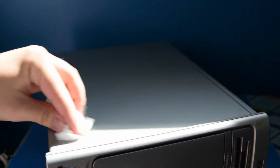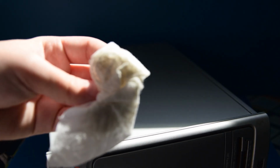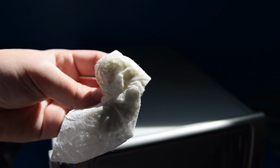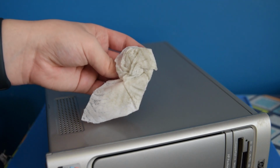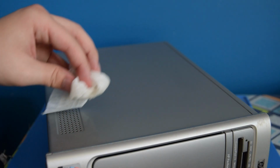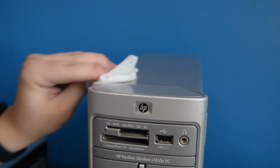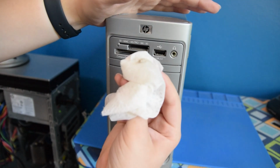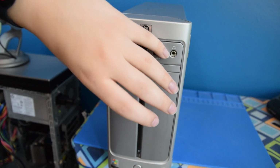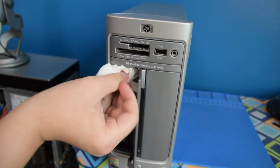Might not be the best way to clean it, but anything's better than nothing. Oh yeah, it's definitely dirty. Can't see because the frickin' sun is so bright. Yep, definitely need to clean. I'll give it this, it's really not as bad as I thought it would be. Yeah, I mean there's a bit of dust, but it's really not that bad. Actually, I was expecting it to be a lot worse.